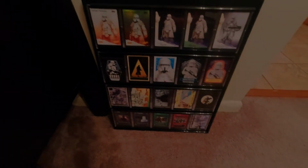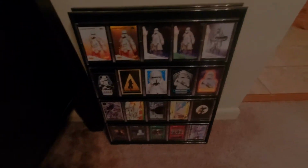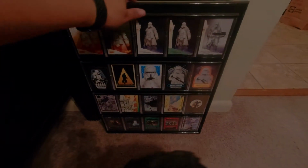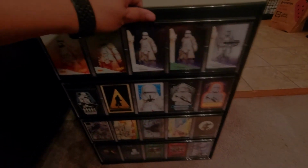Oh, and then you have more. Those are all the actual trading cards, for the most part. If you go to the second one, that's all of it. Oh, this is the trading cards. Not all my sketchbooks. And then some of his sketch cards.